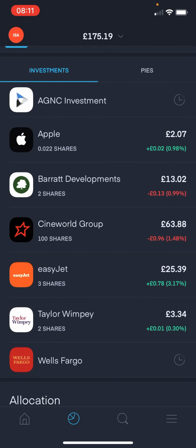So I've got AGNC Investments. They're a real estate or property investment company in America. They actually pay a very small dividend on a monthly basis. So I'm hoping that whilst the share price might go up slightly, that small dividend will also top up any benefits there. I've also gone for a small section of Apple.